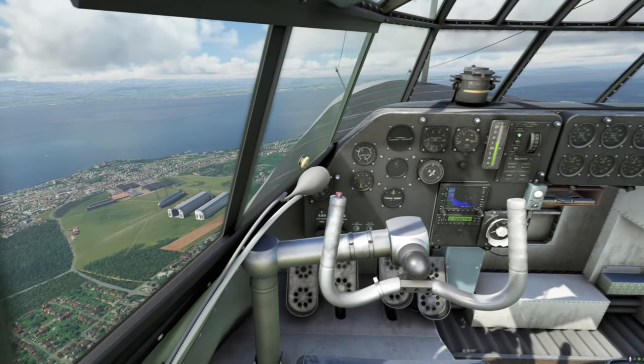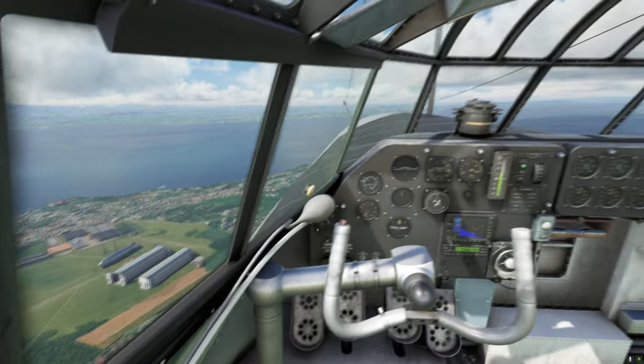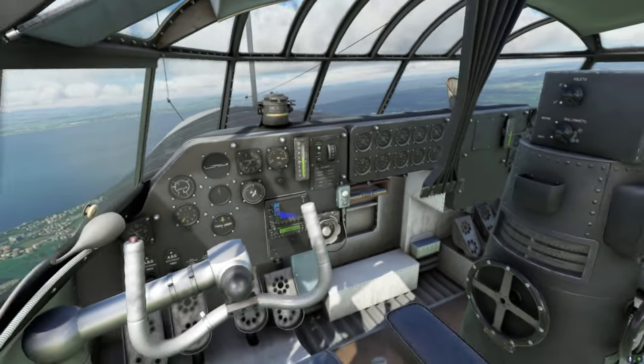There we go. So this will be Friedrichshafen down there. So we took off from Friedrichshafen. We'll be passing over Konstanz. There you go.